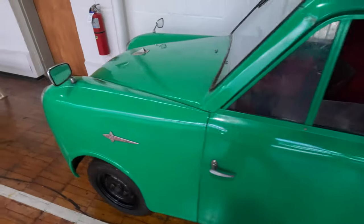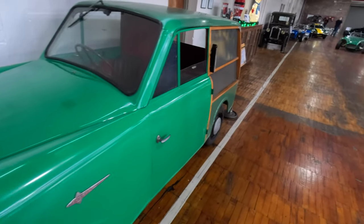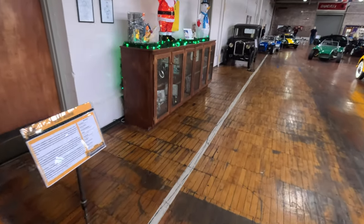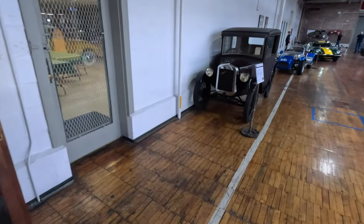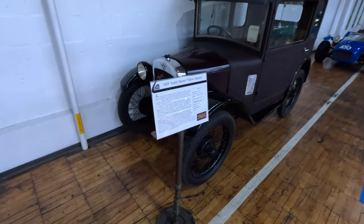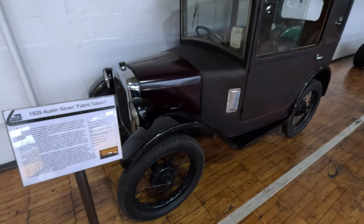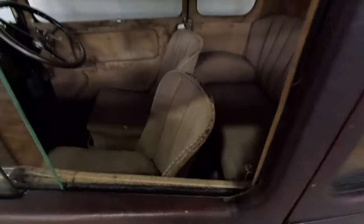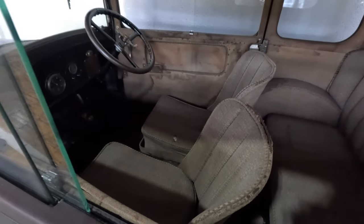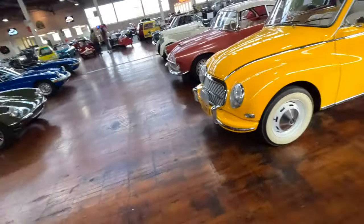What does the front end look like? This looks like straight out of Call of Duty. $19.29. Top speed of 52 miles per hour. Can you imagine? I wonder what that little thing in the middle is. But can you imagine going even 40 in that? Let alone 50.